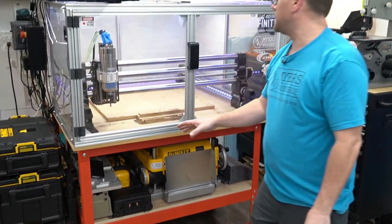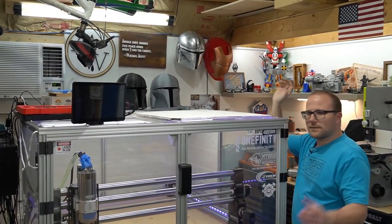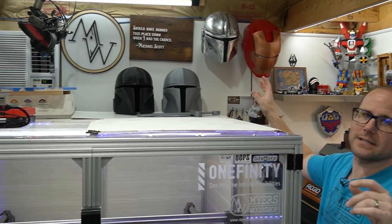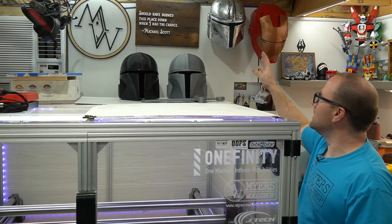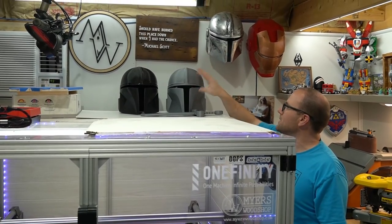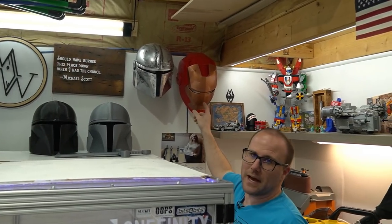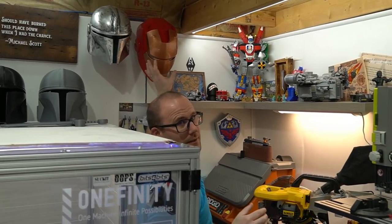And then if we keep going up above that, this is kind of my collectibles as an adult. These are the toys that I always wanted as a kid or as an adult. I'm a nerd and I'm proud of that. So here's all the Mandalorian helmets I've printed. The Iron Man helmet, if you haven't seen that, this one opens, plays sound. I printed this, coated this.